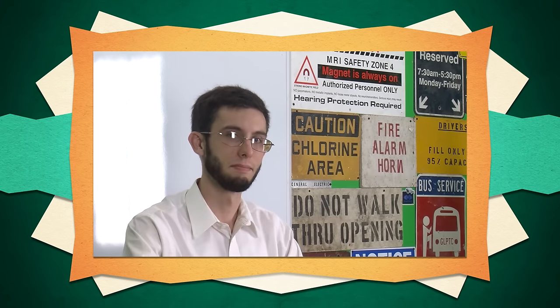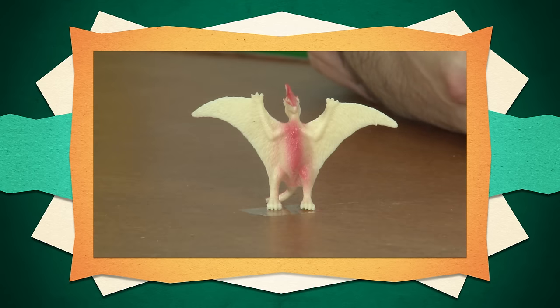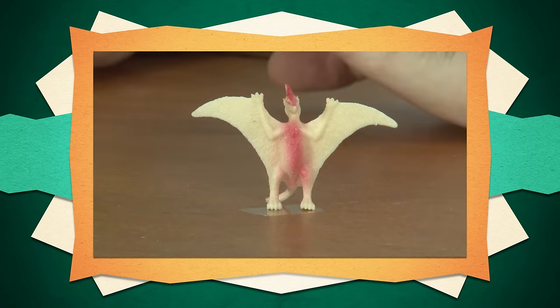That's why we're here. This toy is extremely inaccurate. I'm not sure where to start telling you what's wrong with it, but I could tell you what's right about it.